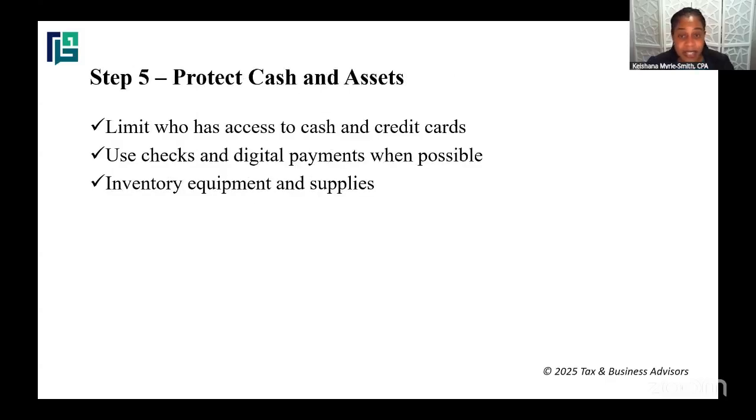Step 5 is to protect your cash and your assets. Related to cash and assets, it's really important to limit access to physical cash. That includes any sort of physical cash, donations, perhaps, if that's collected, petty cash boxes, even debit and credit cards. It's really important to have the right protection in place, because those are items that are very easy to be used and potentially abused for your organization.